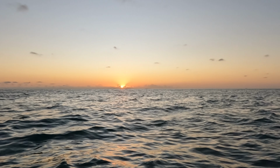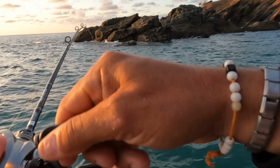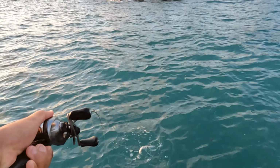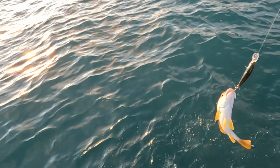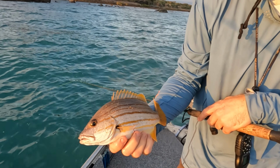It's not overly big. I think it's still on. I don't know if it's still on anymore. Yeah, still on. What do we got? Not doing nothing anymore. Oh, stripey. Spanish flag or stripey? Alrighty, come in, mate. Yeah, pretty fish, eh? Yeah.